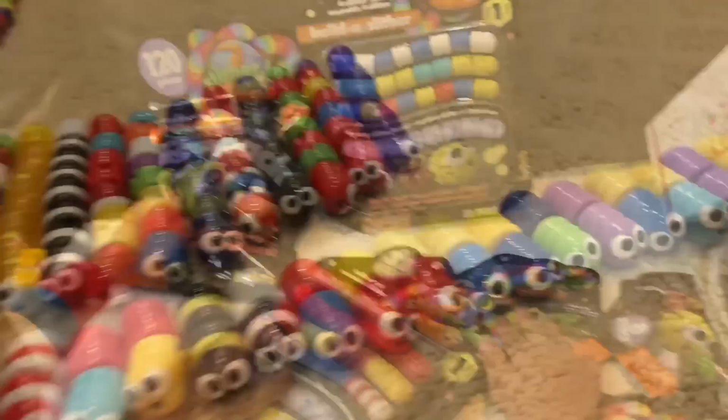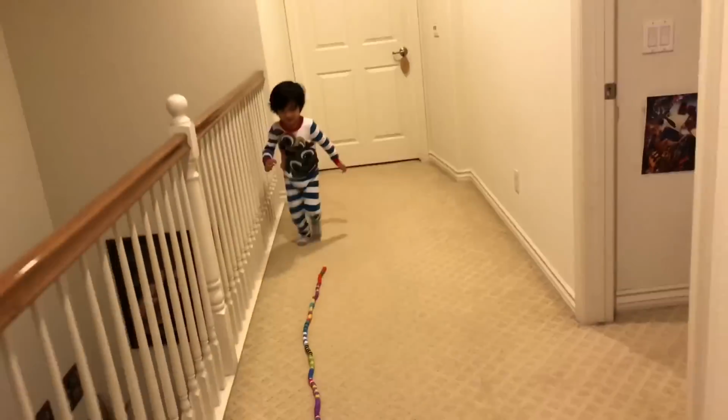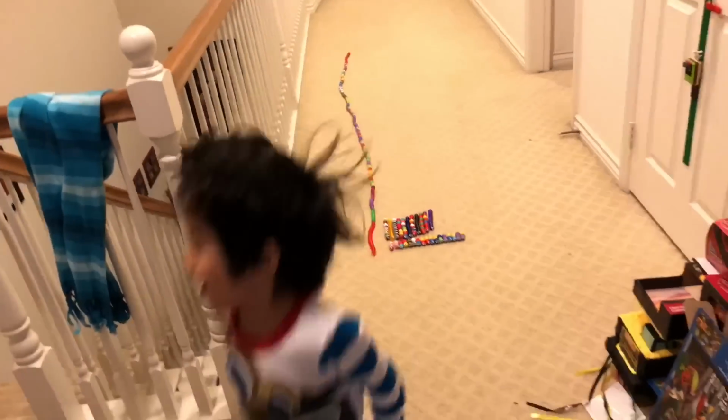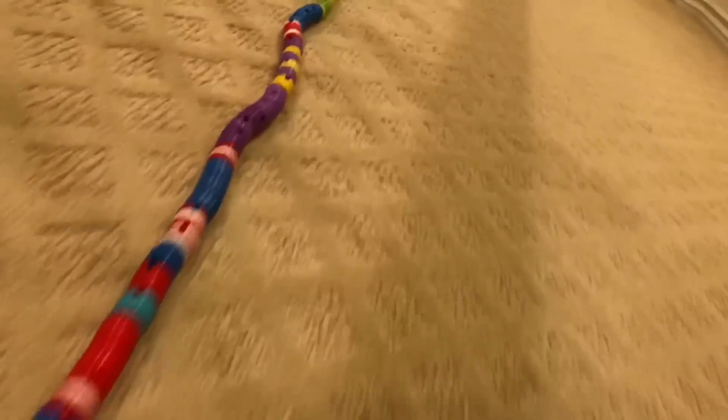I want to open this. The bag. Slither snakes. Look. Whoa, this is the world's longest slither snake. How long is it? It doesn't end.